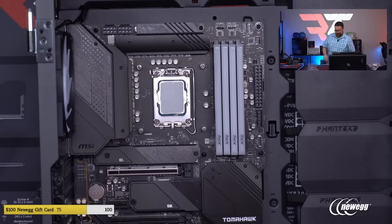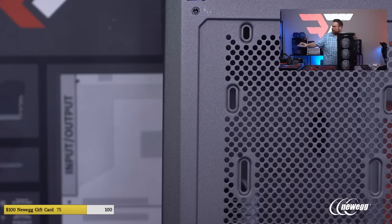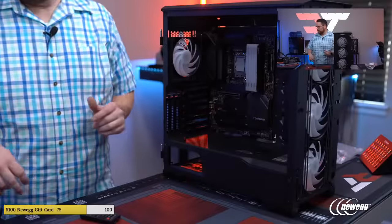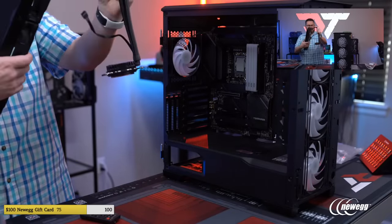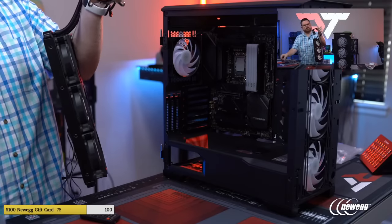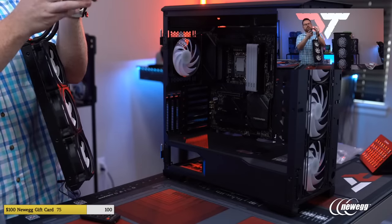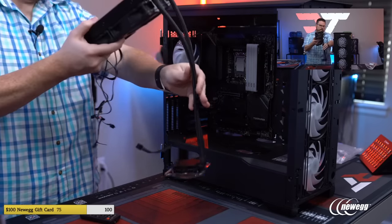Okay, now, let's put our AIO on. Okay, so we're gonna get our mounted AIO. Now, there is thermal paste on this AIO right now. We'll remove it, right? But it's not gonna cover anywhere near the amount of IHS space I wanna make sure is covered. I just want to make sure the entire CPU is covered and being cooled when it hits the cold plate, which is why I apply my own.